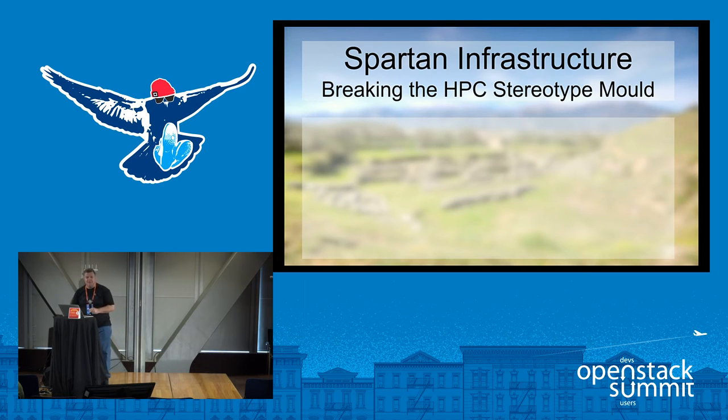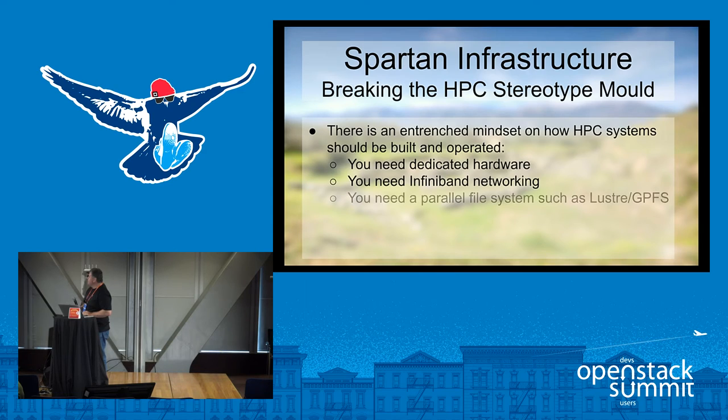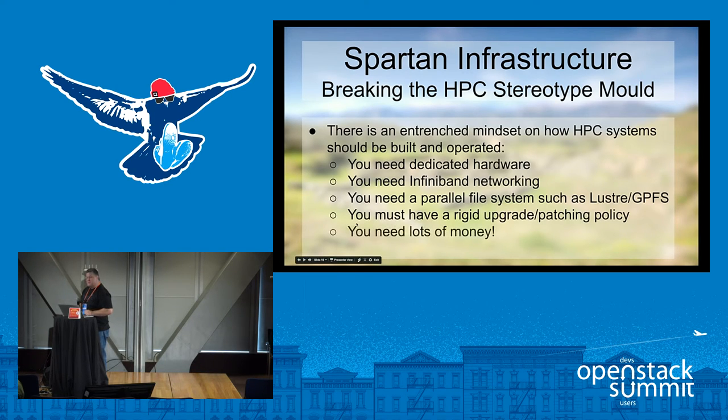My job is project manager slash infrastructure manager, and I had to put all this together. So the first thing I did, not having worked on an HPC system, was read up on what an HPC system was. What should it be built from? Dedicated hardware, InfiniBand networking, a parallel file system like Lustre or GPFS, a rigid upgrade patching policy, and lots of money. Now, I didn't have any of that, so it was quite a challenge moving forward.